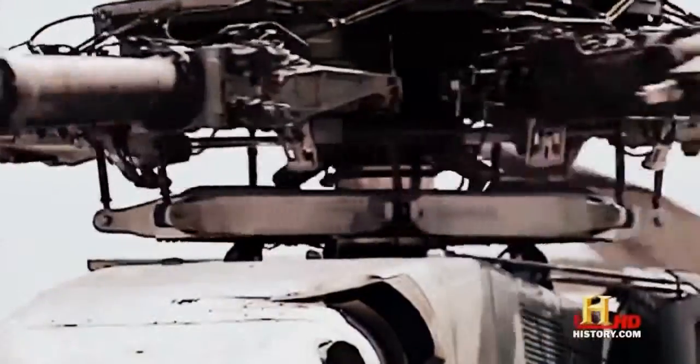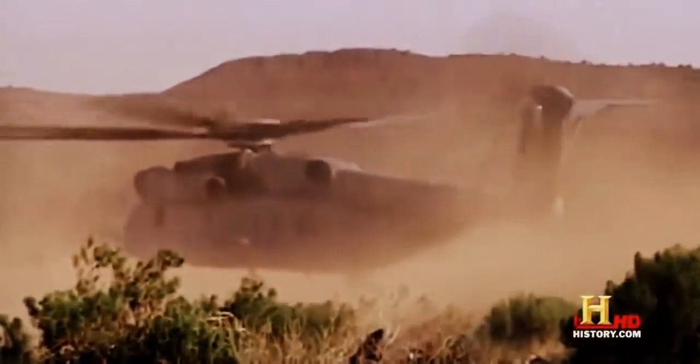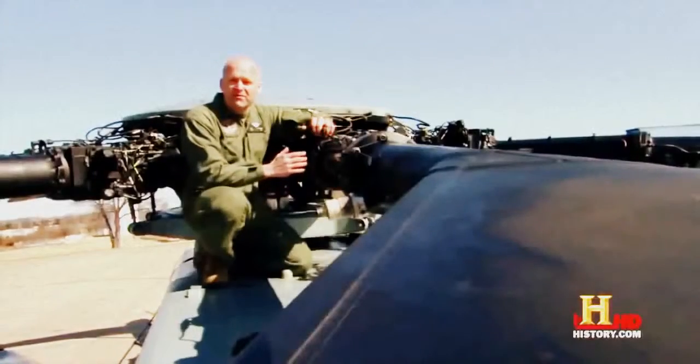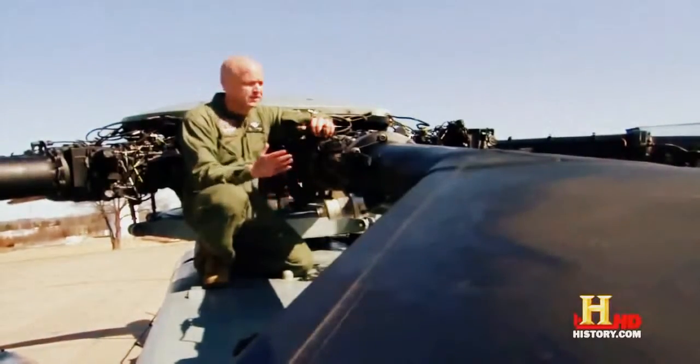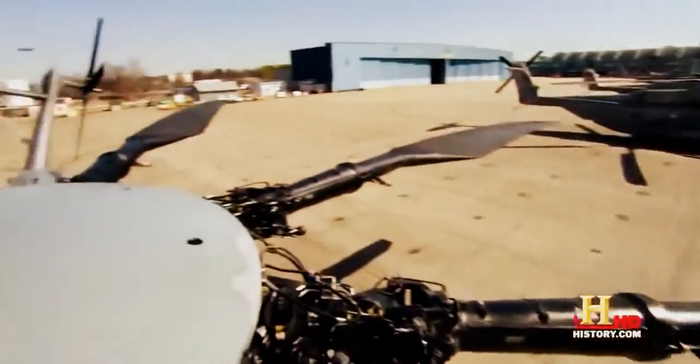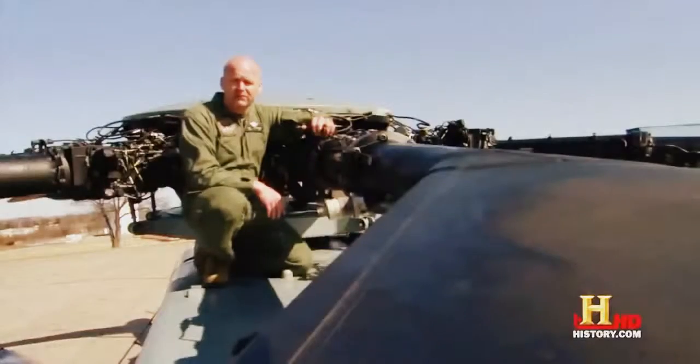The 7 rotor blades that sit on top of this metal monster are the reason the Super Stallion can carry so much weight. They're so strong that the blades create downward winds in excess of 85 miles an hour. We're up on the rotor head on the CH-53 Echo, and from here out it's about 400 pounds. Put things in perspective, there's 7 of them, that adds up to 2,800 pounds. 2,800 pounds can lift 73,500 pounds.